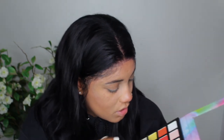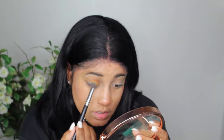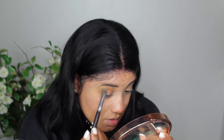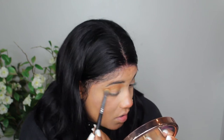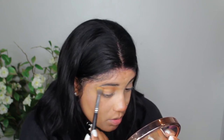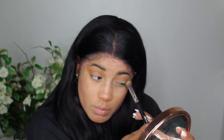So let's just hope. I'm just gonna go in and do what I do best, with these brown shades and maybe this shade, and see if I can make something happen here. Hopefully. I'm gonna go in with this lighter brown shade first, and use that as a transition color, and put that in the outer V as well. Took off half my brow, so I'm gonna put my brow back on. I'm not really gonna worry too much about my under eye, because it took off some of my under eye too.